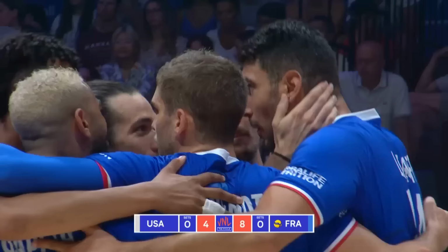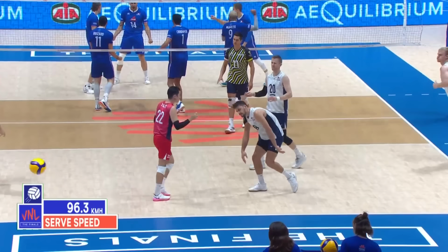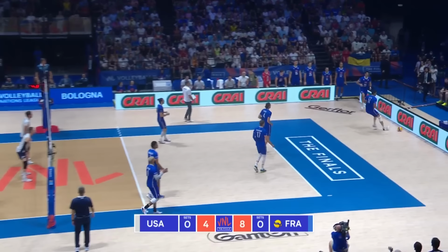This is great pressure from France already. They mean business. Well, France right now is number one in the VNL in ace percentage. USA is at number six, but there's a reason they're number one. They've got tons of great servers at the end line. A bit of uncertainty between Shoji and DeFalco. Not too far away from LeGoff.